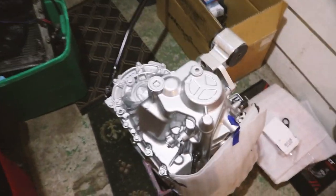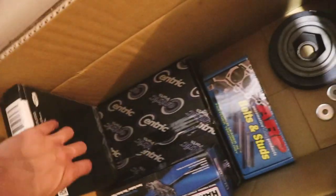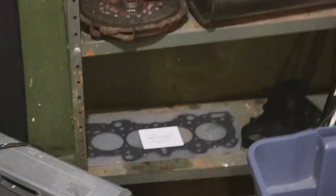I have all these parts over here. Check this out. As you guys saw a couple videos ago, the transmission's done and painted and ready to go. I have my ARP bolts and studs. Got the crank pulley ready to go. Got brake pads, a timing belt, brake rotors, a clutch, brake calipers ready to go, T-brackets ready to go, a head gasket over there, all the other brackets and mounts ready to go, windshield wipers are painted. I have all these parts ready to go, but like I said, I'm literally just waiting on the head and some motor mounts.